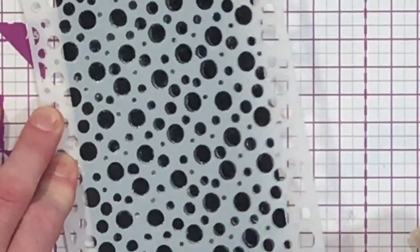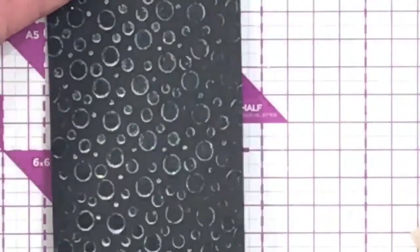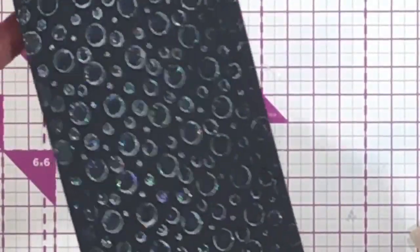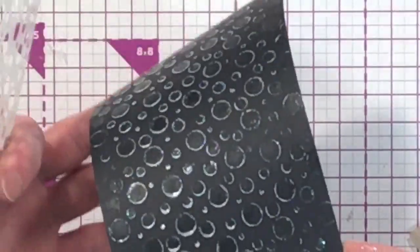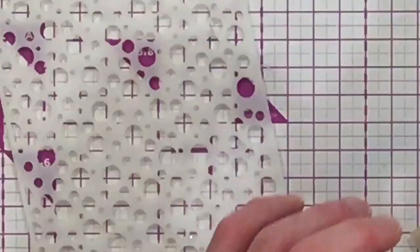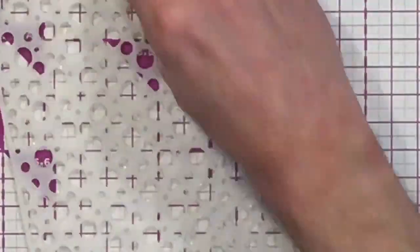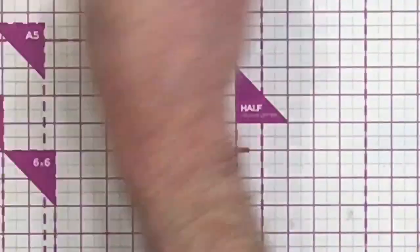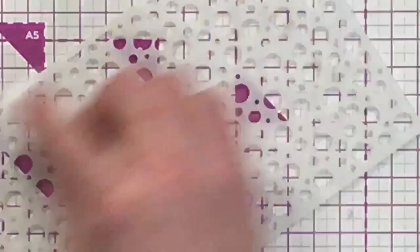So if I lift that one up, then you get that cool effect there. So it's like bubble wrap, or it's like bubbles, but you're still going to get that sparkle. So I can set that to the side, use that elsewhere, and then let's just take the remaining bit off the top. Make sure you clean underneath, same with underneath there.